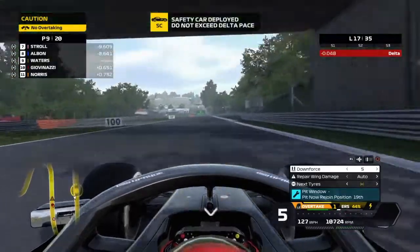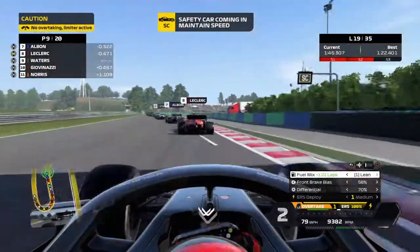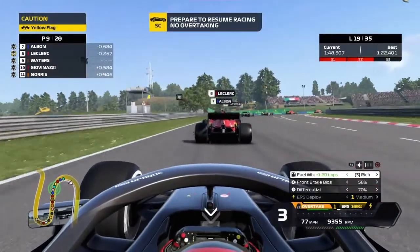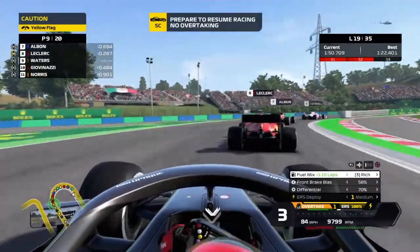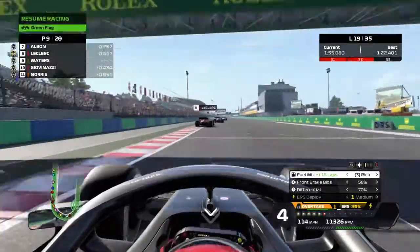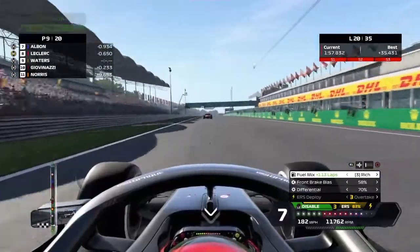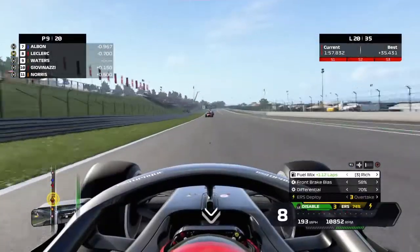And Grosjean also now out of the race. We have a safety car out, which has allowed me to catch the back of the pack. And unfortunately, that has allowed drivers who are on softer tyres to pit and not lose any position to me. So that's kind of helped them out. But now we are getting underway for the second time here. It's lap 20 out of 35.